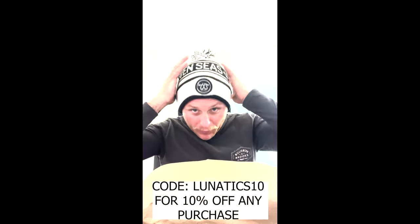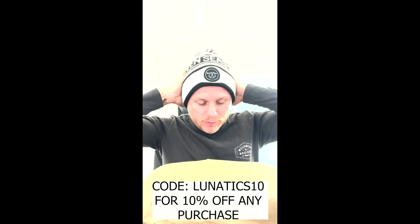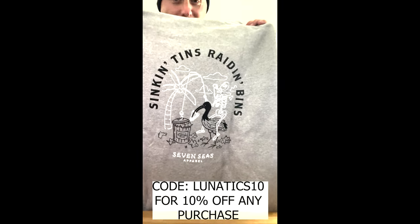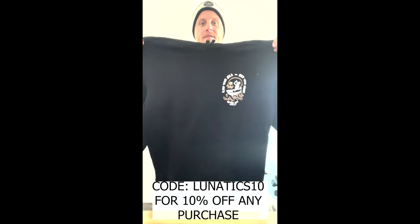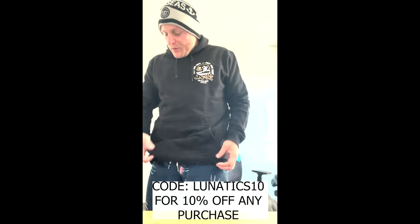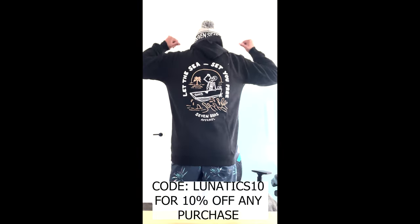Beanie, have a look at that. That's so good. Oh, and it's warm, it fits nice. Sinking tinnies, right in bins. So good. It's got a bin chicken on it. Such a comfy beanie too. Really soft on the inside. Really soft material on the inside, and that fits so nicely. Oh, look at that.